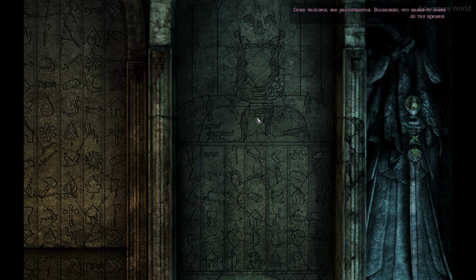7 people, all a little different. Could they perhaps represent different societal groups from their time back then? 3 people are lying down, 4 are standing. In the middle, there's an altar chiseled in. I don't know all the symbols, but they seem to be describing something. At least it looks like they've been divided into 7 groups. Perhaps each of the symbol sequences describes one of the people on the upper half.